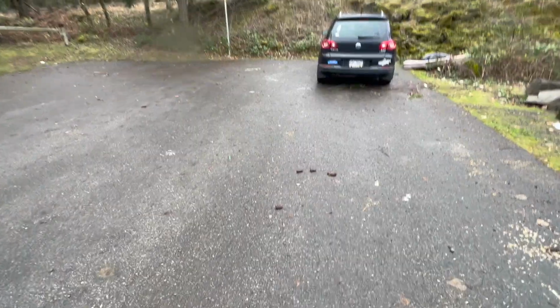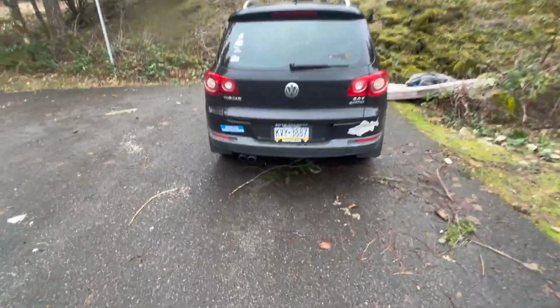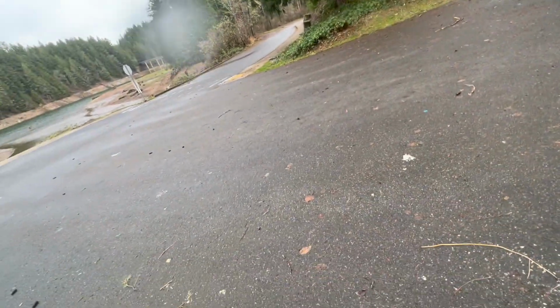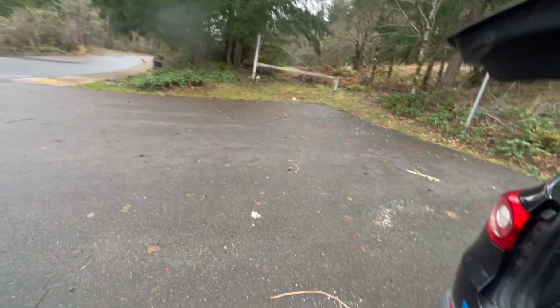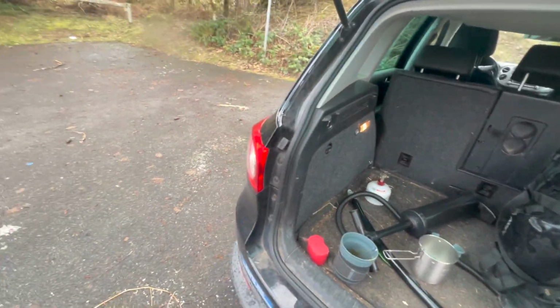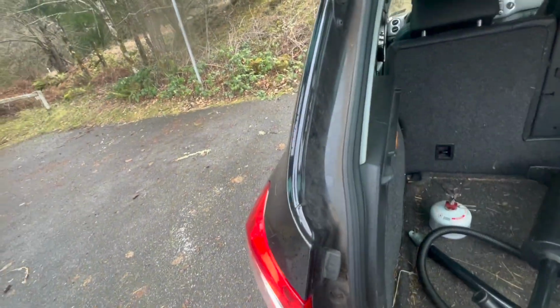Hopefully, I'll give it like 45 minutes to an hour. Hopefully that'll be a little calmer. I just left the boat parked down there. Whew. All right, let's see in the car, we'll get warm. All right, so we're chilling in the car, waiting for the storm to pass over. Hopefully it does soon, we can get back out there.